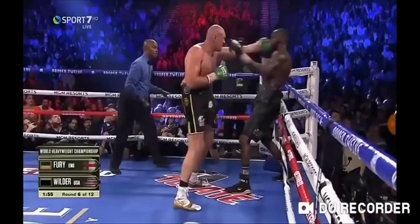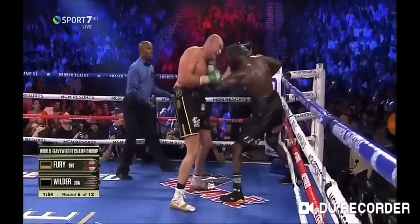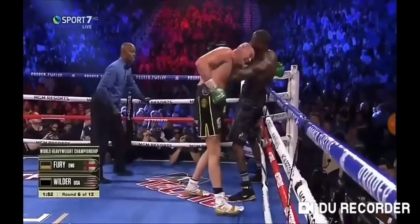Coming up. Once again, he's keeping him guessing, going to the head, going to the body, going to the head, going to the body, but always sticking that lead hand and his jab in his face. Once again, Wilder has no idea how to get past that lead hand. There's Wilder languishing on the ropes.